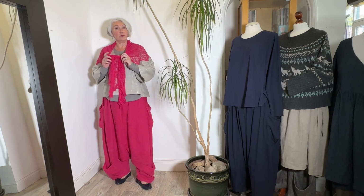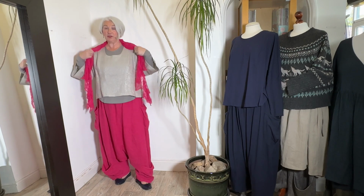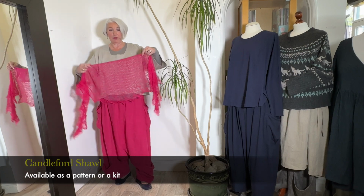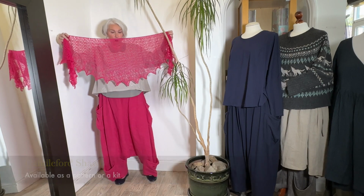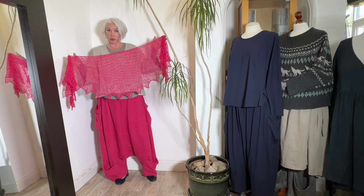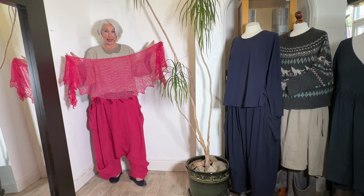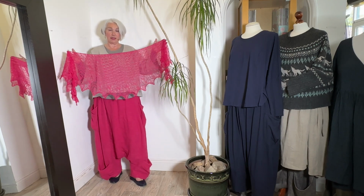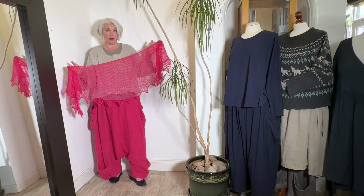Now I'm wearing it with one of the samples that I have of the Candleford. Candleford, if you remember, is the collaboration that I did with Beverly from Boo Knits, who designed this gorgeous shawl specifically with layer cake in mind. And this is the all lace version without beads. There are two versions. One is all lace and the other one has a stocking stitch panel in the middle and then a lace border. And both versions can be made with or without beads. All the instructions are in the pattern.